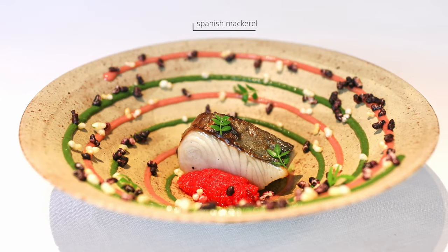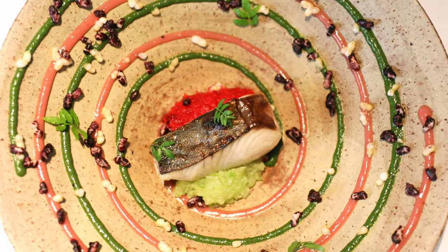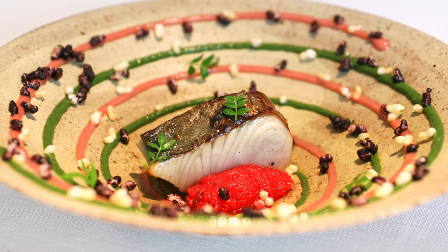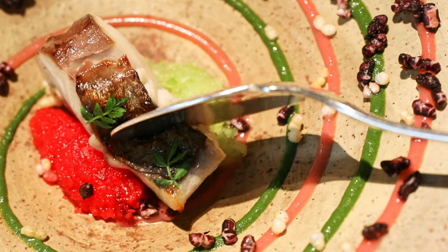So we appreciate the rice harvest in Japan, so we call this dish a rich harvest. Fish in the middle is Spanish mackerel, on the side is green daikon radish and red daikon radish. Those daikon radish are natural colors of daikon. Around the plate, pink sauce, green sauce, both based on the fermented rice yeast.